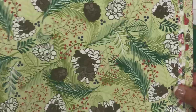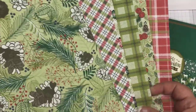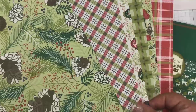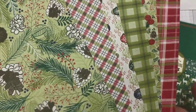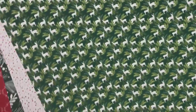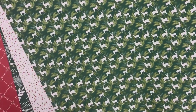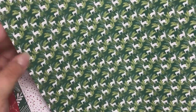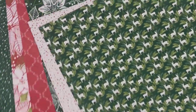So this is the designer series paper. Again, it's all double-sided paper, but look at the beautiful paper. I love it. I think it's gorgeous. So pretty. And again, everything is double-sided, so I'm going to turn it over so you guys can see the other side. I think my favorite one is this deer. I love the Dashing Deer stamp set that is also in the holiday catalog, and I just love this paper. I think it's gorgeous. So that is the paper that I used.